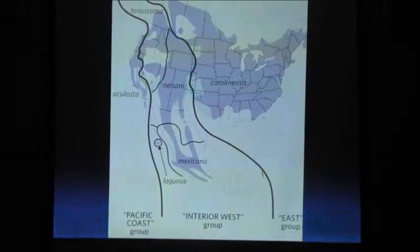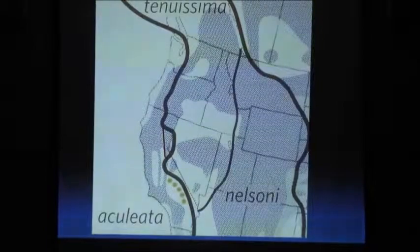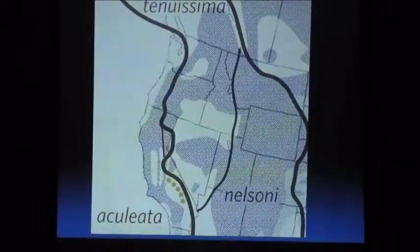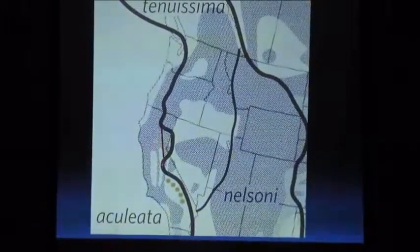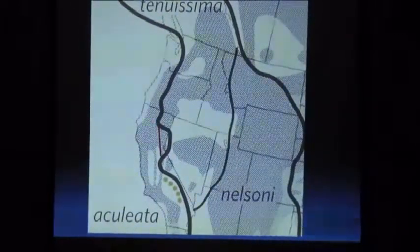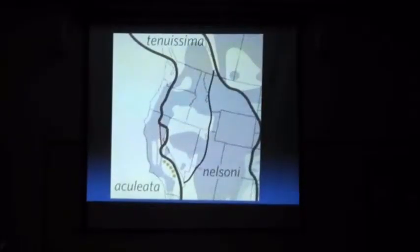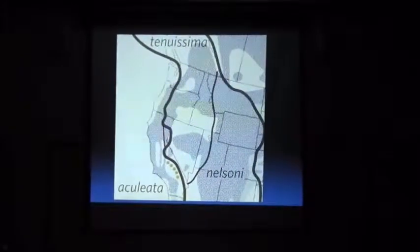There's one problem with this really nice map in National Geographic. It is wrong. It is wrong right where we in California care. This is Lake Tahoe right here. The map shows all of these birds, in Plumas and Sierra County and Nevada and Placer County, as being in the Pacific group. They are not. Here I've recorded with several other people. All the birds in here are tenuissima, but we don't know exactly what their range boundaries are. So we actually don't know how to draw the range maps for these birds.